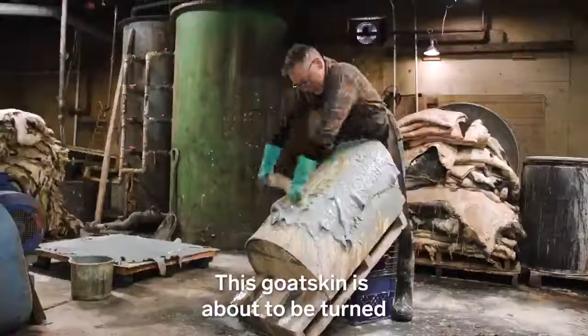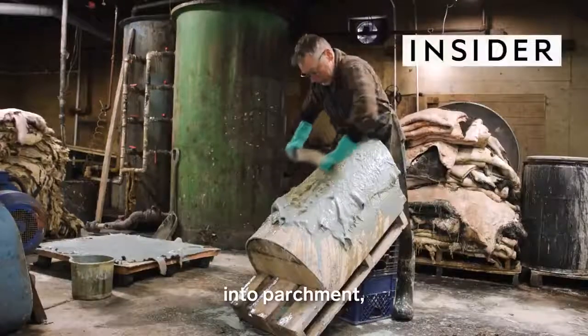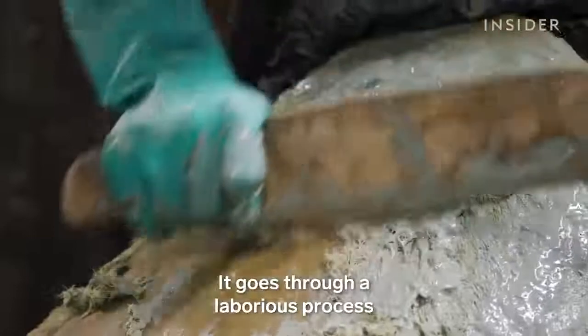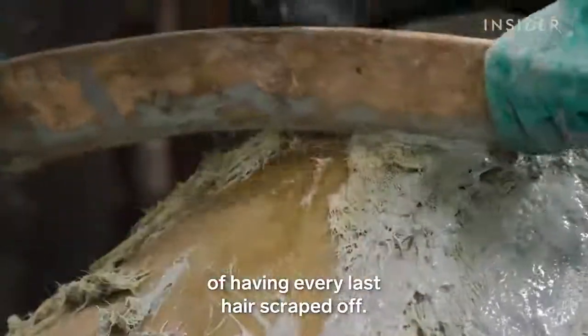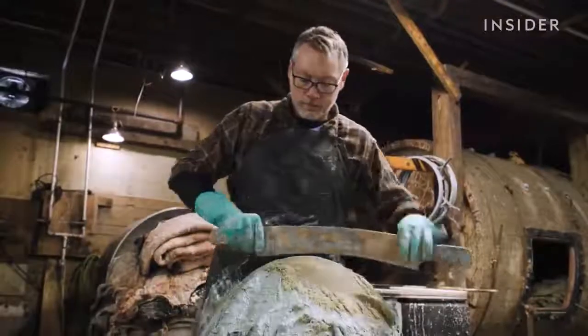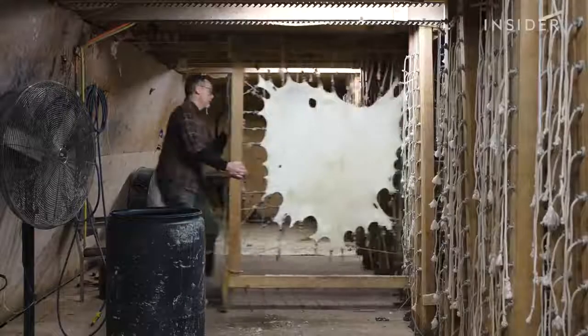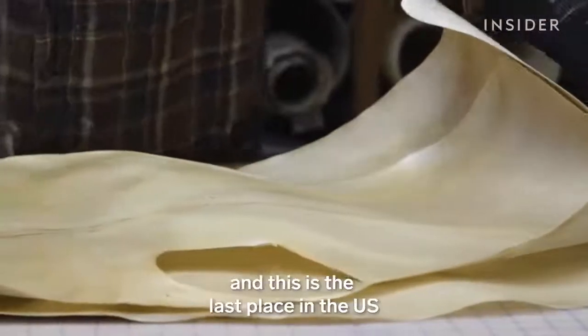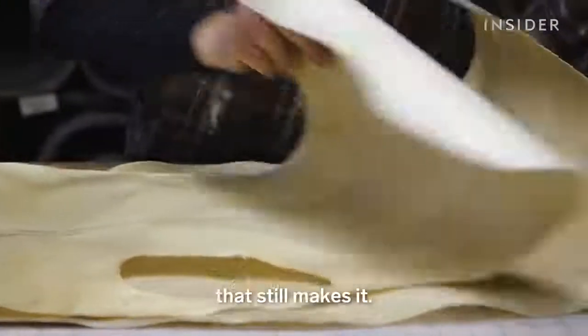This goat skin is about to be turned into parchment, an old kind of paper made from animal skin. It goes through a laborious process of having every last hair scraped off. The craft dates back to 2500 BC, and this is the last place in the US that still makes it.